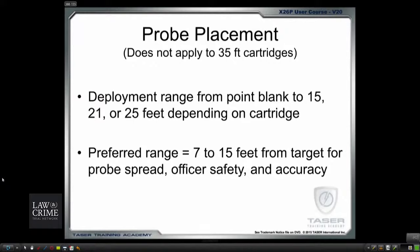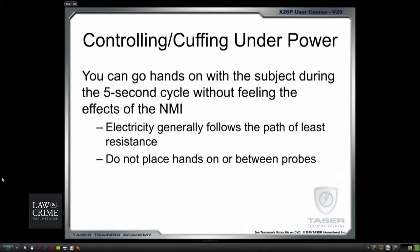And slide 168. Now, this indicates you can go hands-on with the subject. What does that mean? It's recommended that we try and restrain the person that is being tased during the tasing to reduce the need to administer additional rounds or cycles of the taser or other force options becoming necessary. And can a person who goes hands-on receive some of the electrical shock from the taser? Yes. How does that happen? Electricity travels the path of least resistance. So if you put your hands in that path? It will go into your body.